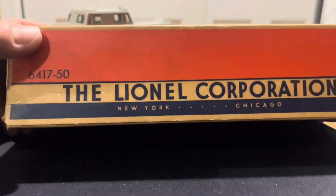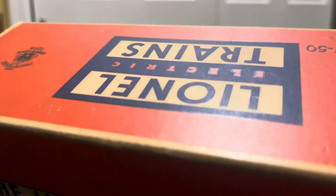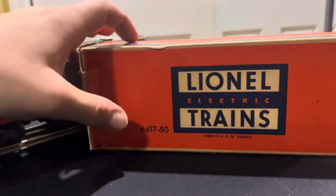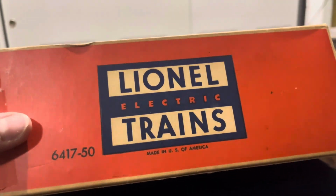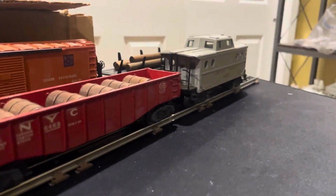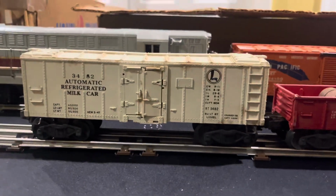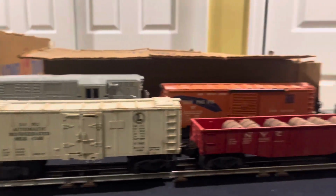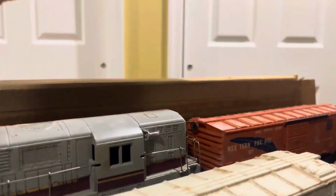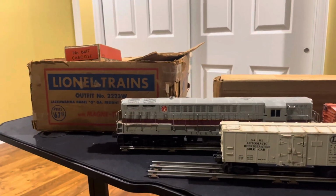Lionel Corporation, New York, Chicago. Same thing, made in U.S. of America. God bless America. That is such a nice looking box. I have another post-war set that came with boxes and stuff. I just need to find the caboose, and then I'll do a video about that one. I think it's the 115 or something like that set. I'm not too sure, but anyway, yeah, that's the set.